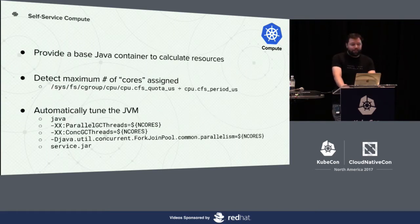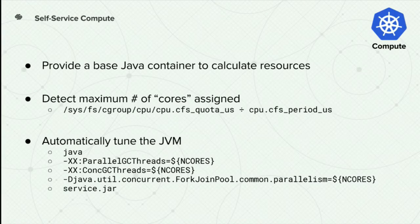We came up with a solution of providing a base Java container that was able to calculate all of these resources. Thankfully, because the cgroup is mounted inside of every container and provides the values of all of these, we're able to pretty much reverse engineer the number of cores assigned by looking at the quota in microseconds and dividing that by the period. Then we're able to automatically tune the JVM by passing in JVM flags where we explicitly set this. However, this doesn't solve all of the problems.